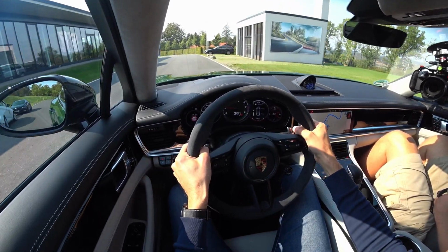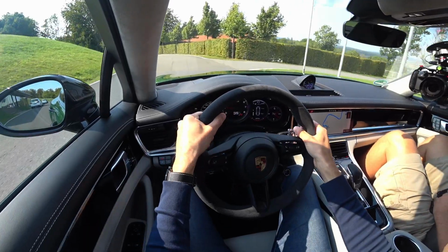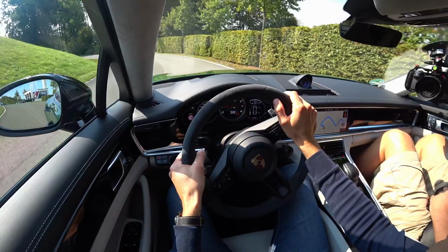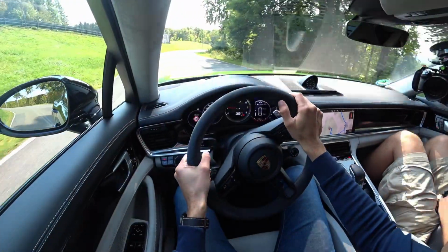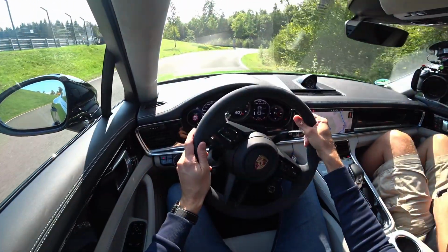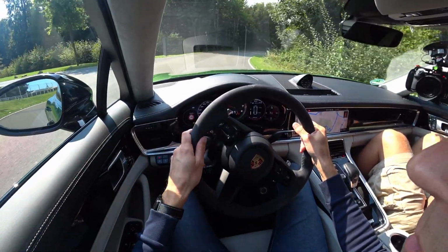This will help you so much when driving in the city, when parking, easing in and out of a basement garage, and so on. So I think it's a very important feature for this long vehicle. And if it's not standard in a version you might have, then I would definitely go for this option. Always very good to have it.